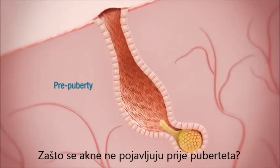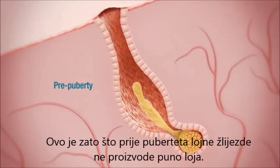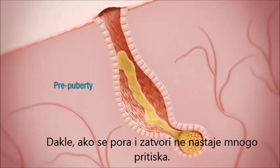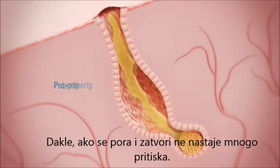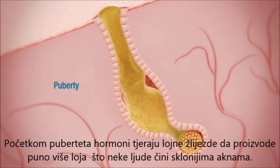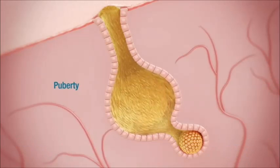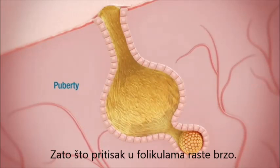So why does acne not typically start until around puberty? This is because before puberty, the oil glands make very little oil. So even if a pore becomes blocked, not much pressure develops. But starting in puberty, hormones stimulate the oil glands to produce much more oil, which makes a person more prone to acne because pressures in the follicle can build up quickly.